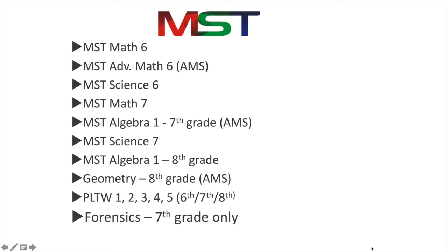have Project Lead the Way, which is an engineering, robotics, science elective. We have 5 courses of that, and it's available for 6th, 7th, and 8th graders. And then we have forensic science, which is 7th grade only, but it is an elective for MST students.